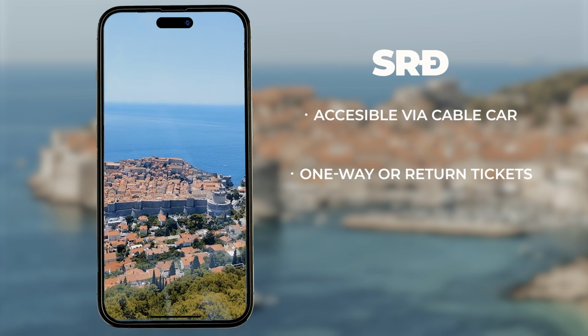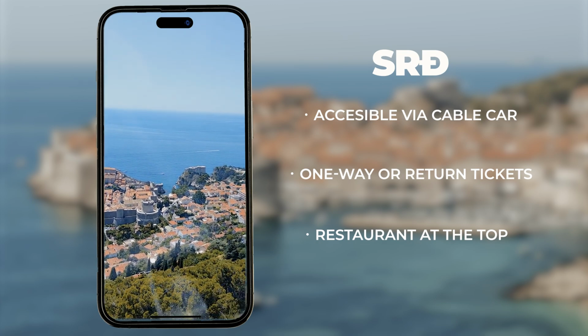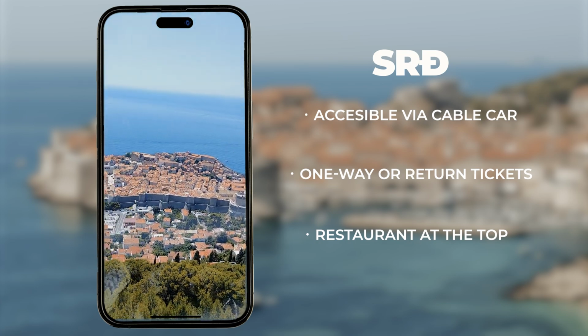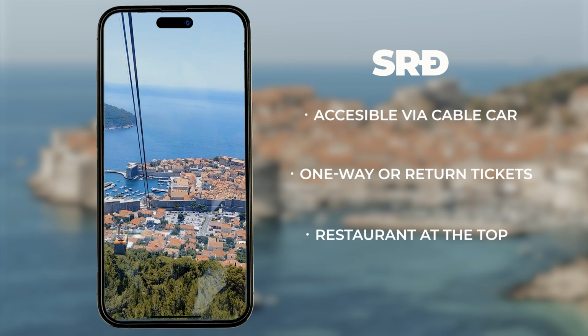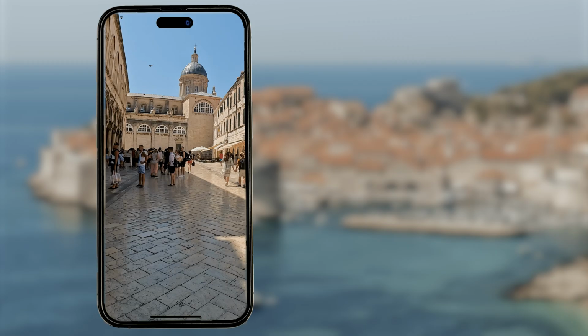Once you arrive at the top, you'll find a restaurant with one of the most enchanting views you have ever seen. We highly recommend enjoying a glass of wine whilst watching the sunset, praised by many as one of the world's most beautiful. Next up, something for history lovers.